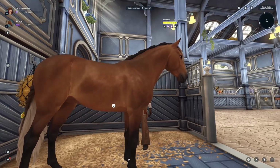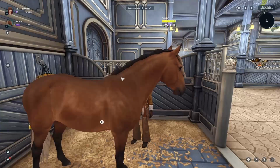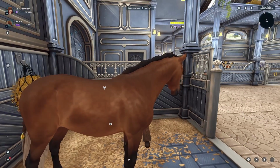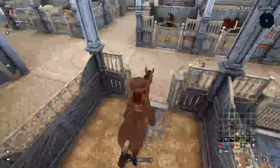They have definitely improved with making the models. They just look so good. You get all the details and the muscles and the coat. And I think the shine is really nice. Okay, let's get on and get the tack on.